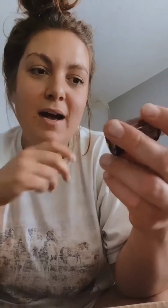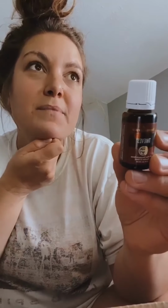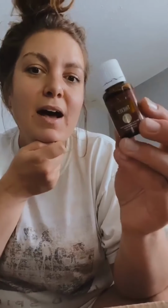So if it was good enough to keep the plague away from the thieves that were using these herbs to go around and steal from the dead and dying during the plague, if that could keep the plague away, then it's going to keep everything else away in our day and age. I mean, you feel me? Okay. Moving on. Try to stay compliant, Emily. Okay. What else did I get?